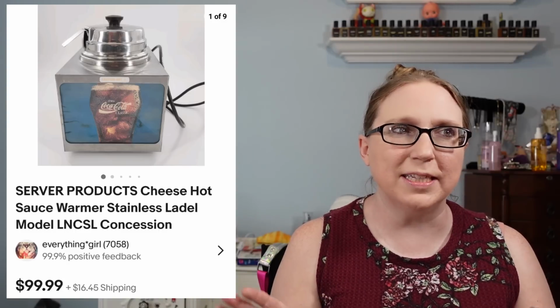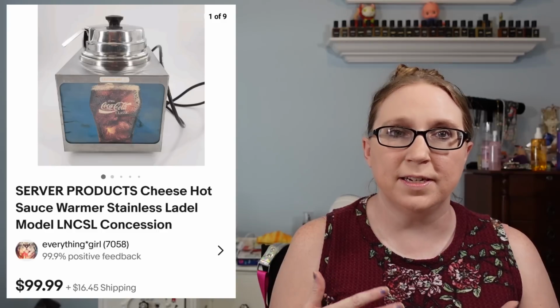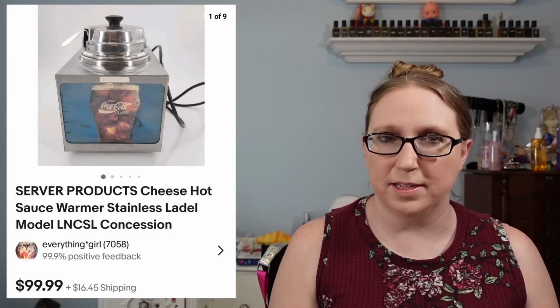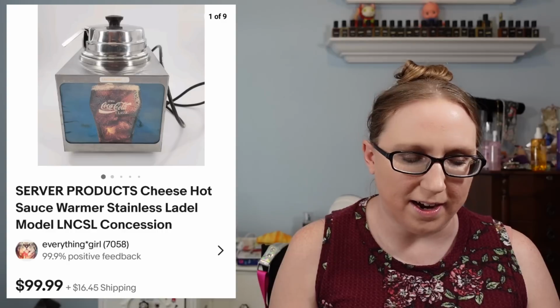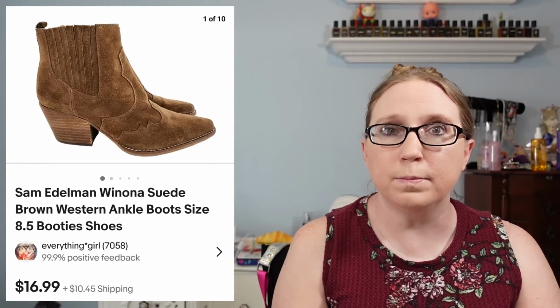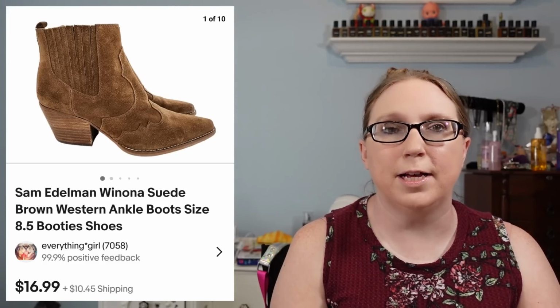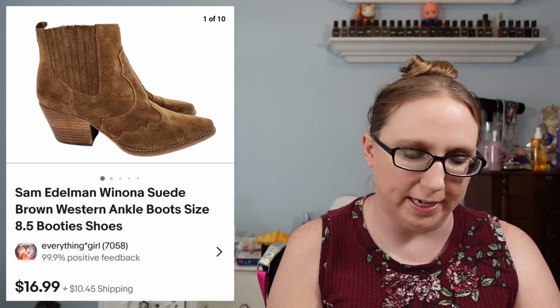So this is actually a piece that someone would have had in a food truck or at a concession stand. It was meant to keep cheese sauce and things like that warmed up and heated. We won this at an auction, and it sold for $99.99. Also sold a pair of Sam Edelman ankle boots. Those sold for $16.99, and I picked those up at a fill-a-bag rummage sale.